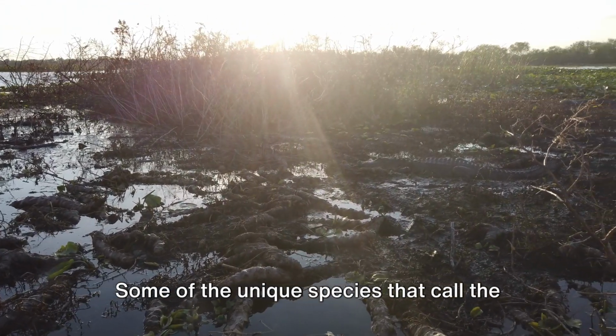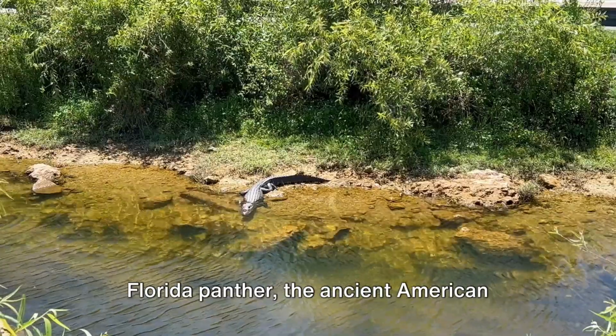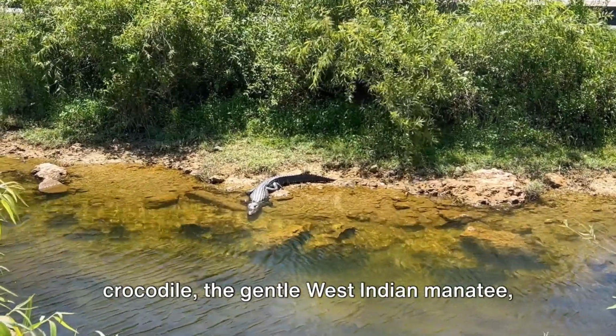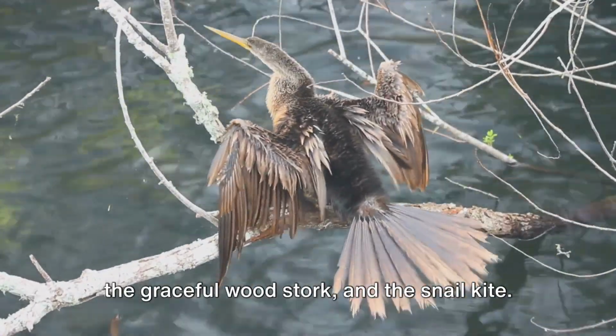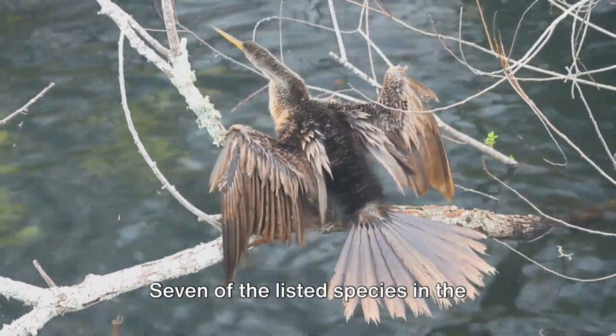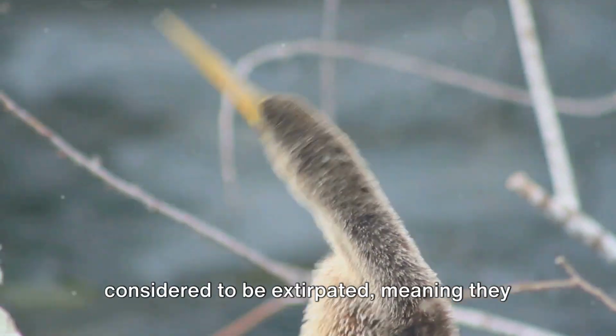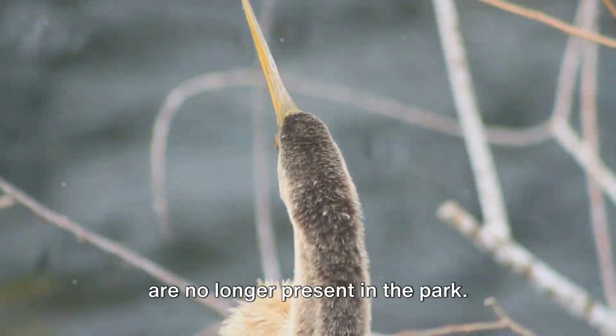Some of the unique species that call the Everglades home include the elusive Florida panther, the ancient American crocodile, the gentle West Indian manatee, the graceful wood stork, and the snail kite. 7 of the listed species in the Everglades National Park are currently considered to be extirpated, meaning they are no longer present in the park.